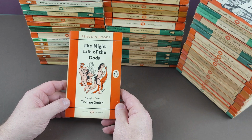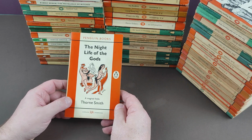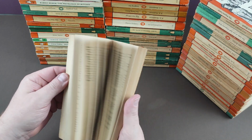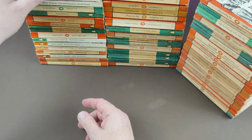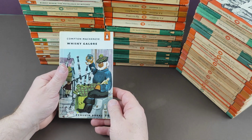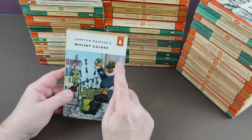1218 then is The Nightlife of the Gods, a magical frolic, Thorne Smith. Great stuff. Oh, look at that. Bit of dust come off that one. Another Games cover, 1220. Whiskey Galore, Compton Mackenzie.